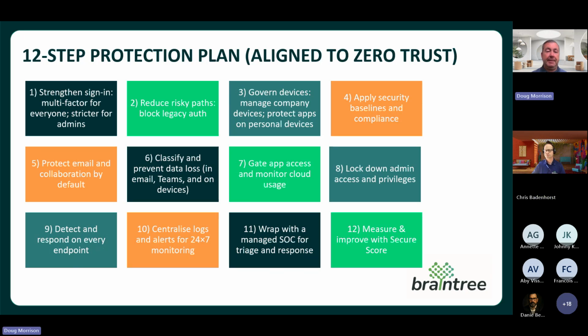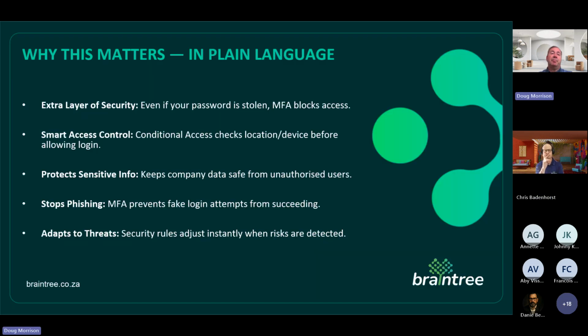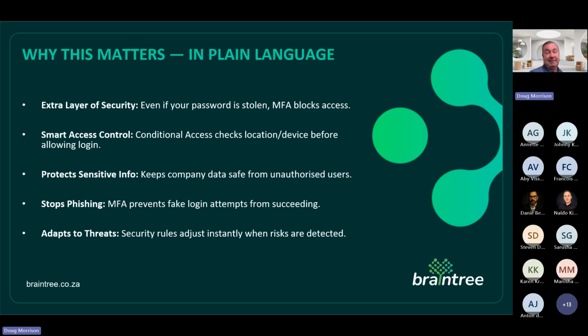Good. Okay, good. Right, people. So why does this matter in our terms? Our terms as normal lay people. It's an extra layer of security. The beginning part of your security environment is MFA. Get it in place. That's what I'm saying.